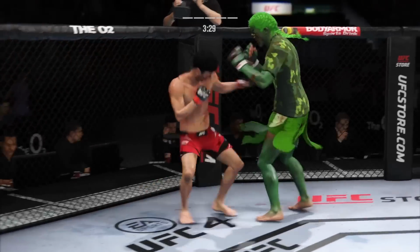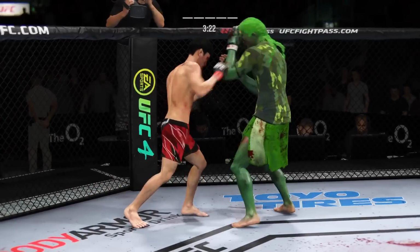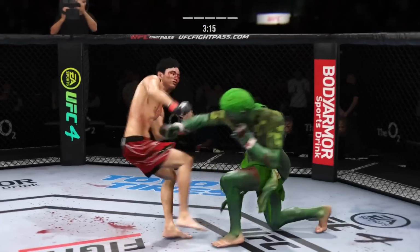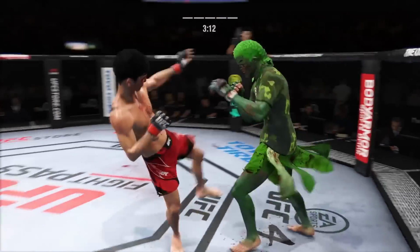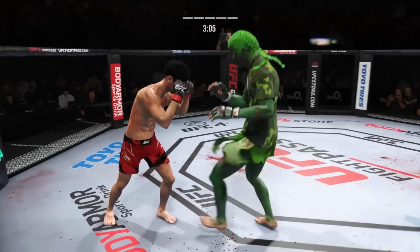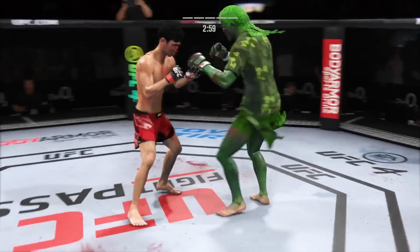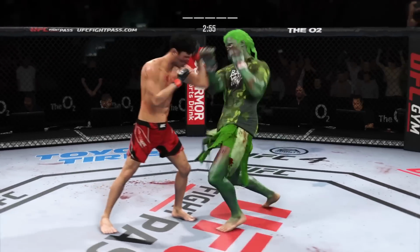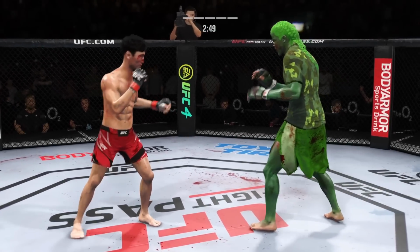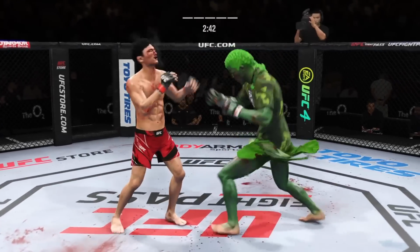Ooh, blocks the shot. Combination there by Choi. Just unable to quite find that range. Connects with a right. I mean, look at the commitment to kicking in this fight. Trying to double up on that jab. 3 minutes now to go to decide this one. That was a thudding leg kick. Just misses with a left hook there. Now connects with a right.